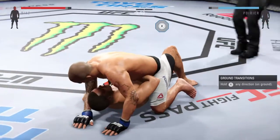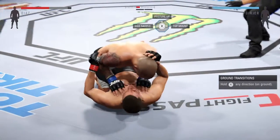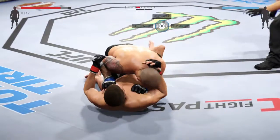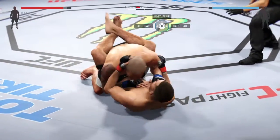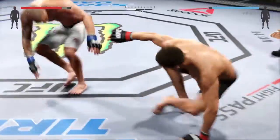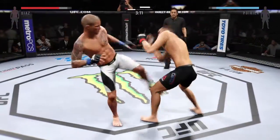He's got the full mount, Joe. He hip escapes from the full mount. He's looking to pass. Now he's in full guard. Wow. Back up to the feet. Oh, nice jab to the body.